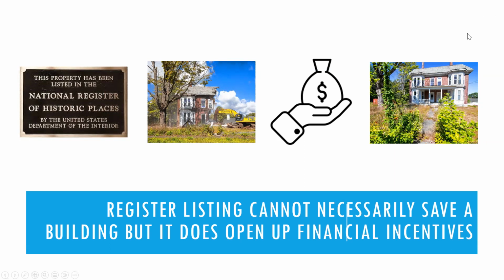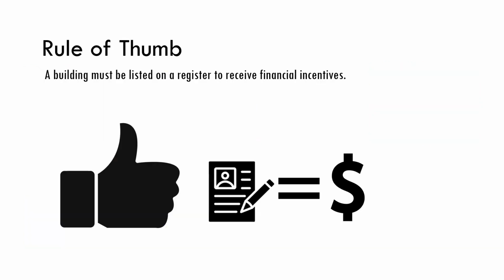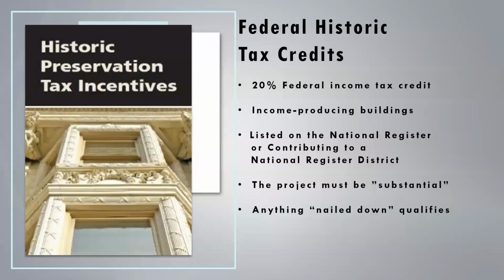So it's more of a carrot approach than a stick approach with the National Register. And we use financial incentives to try to get people to do right by their historic buildings. I just kind of said this already, but rule of thumb, a building must be listed on a register to receive financial incentives. So just a few things that I want you to know about.